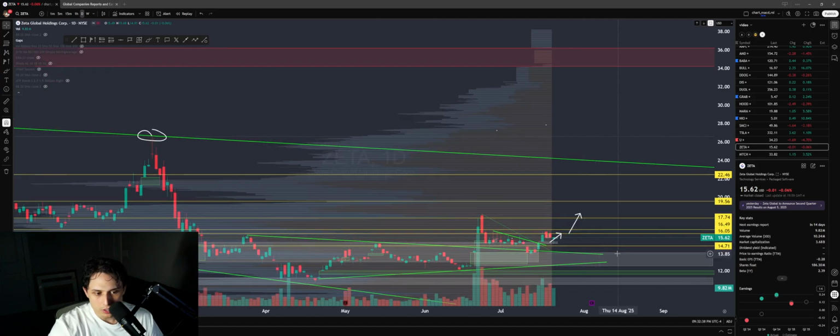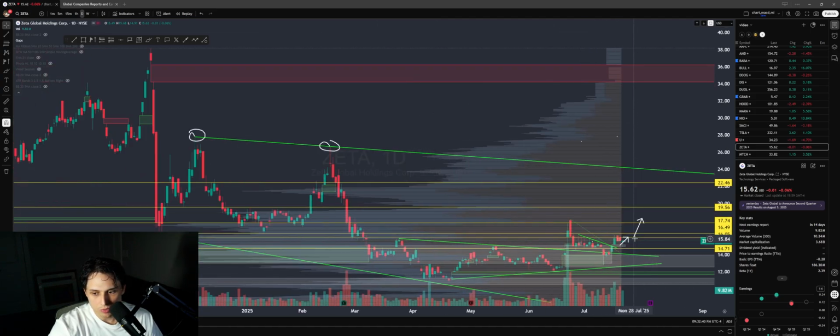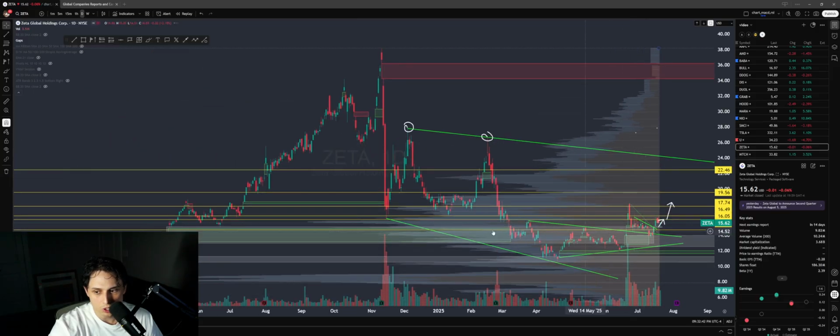We really want it to just hold $15. If it can hold $15, you can see historically when price holds $15, we do have that strong bounce to the upside, right? So we have this move that plays out continuously historically. Even here in the past, around that $16 level, that's also a bounce spot for the stock, as well as a level of resistance.